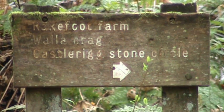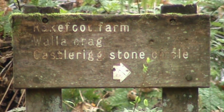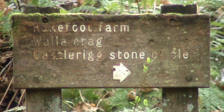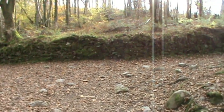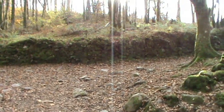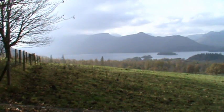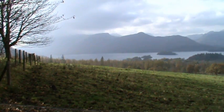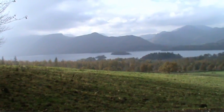Walk forward uphill, you'll see a turn off to your right, says Walla Crag, Castle Rig Stone Circle. On your left hand side there's a footbridge over the stream, but we're turning right. We're going uphill slightly now, so we decide to have a look behind and take a look at Derwent Water.